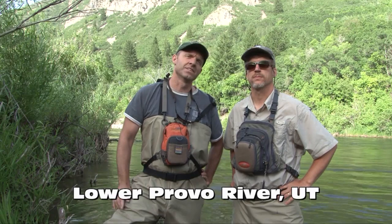Ladies and gentlemen, we're here in the state of Utah fishing the famous tailwater, the Provo River. And we hope to catch some browns, maybe some rainbows. What do you think, Steve? Yeah, I think that's what I've heard. Mostly browns, but quite a few rainbows in this lower section. Well, it's a beautiful river, a lot of rafters, a lot of activity, highway buzzing by, but hey, big fish. We hope so. Let's go get them. All right.